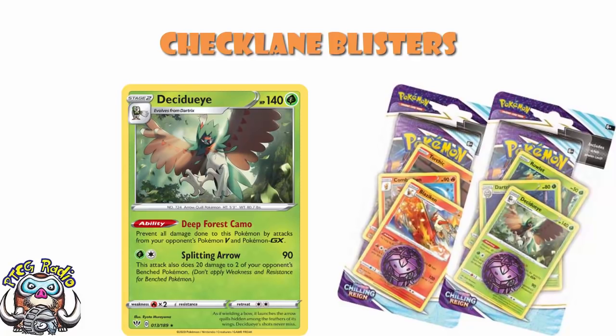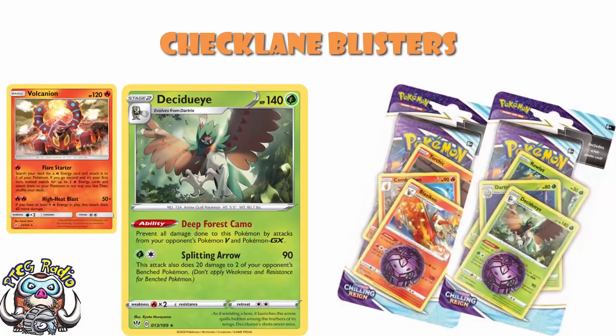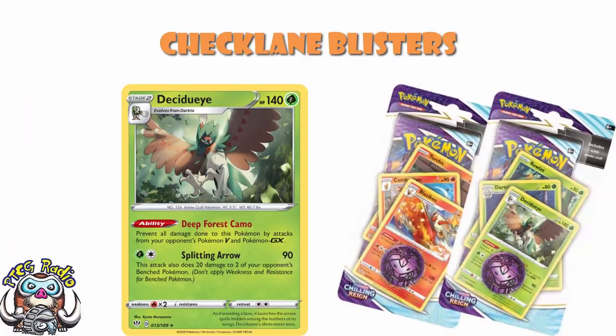It's got that lovely ability that makes it immune to Pokemon GXs. It just doesn't take any damage from GXs or Vs, which is kind of awesome. And sure, there are plenty of decks out there that do have answers. Fire decks have long been using Volcanion, but that's not the point, ladies and gentlemen. The point is, it is still seeing play, and if you're following these online tournaments, this is cropping up a lot more lately than, well, frankly, than people were expecting it to. And you get yourself the complete evolution line.